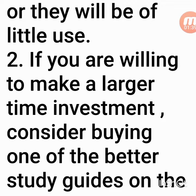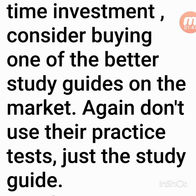Number two, if you are willing to make a larger time investment, consider buying one of the better study guides on the market. Again, don't use their practice test, just the study guide. Don't go to the IELTS test without knowing the strategies and the techniques for solving each question. You should get used to solving these questions. The IELTS exam doesn't have to do with your power in English language. If you are a professional in English language, this doesn't make any sense in the IELTS exam. You should know everything about the techniques and strategies in the IELTS exam.